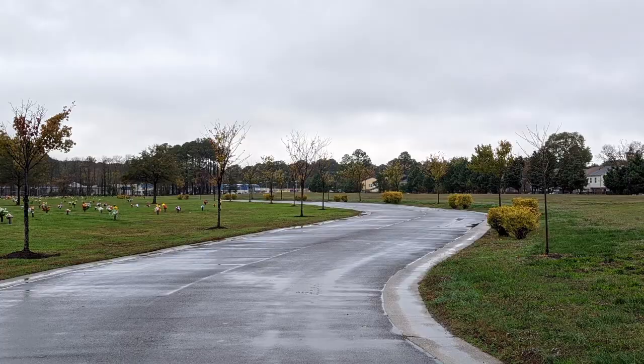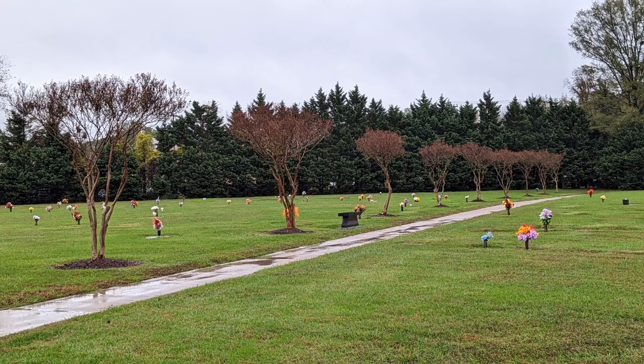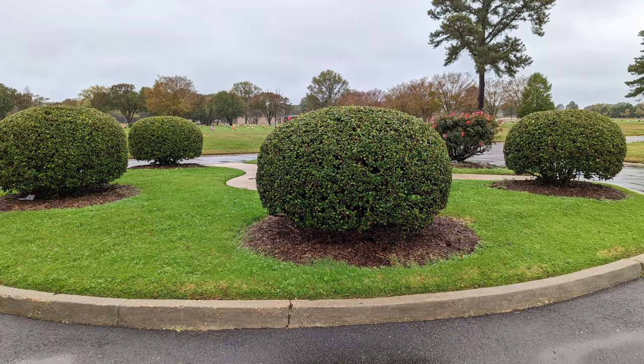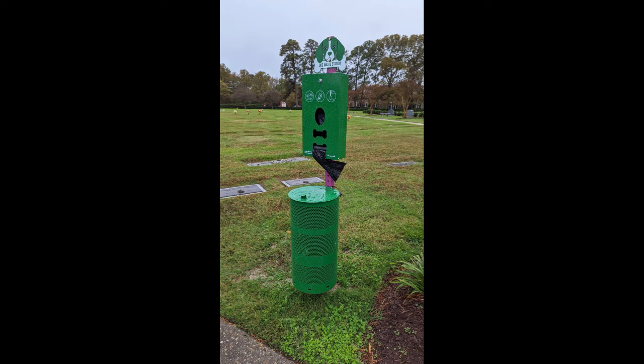We've also been working on weed eating, edging. Kyle's been busy edging all the roads in the gardens and the sidewalks as well. And the shrubs have all been pruned back for the year, and we'll hit that back in the spring.